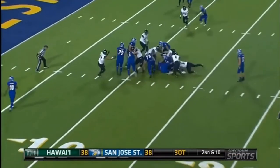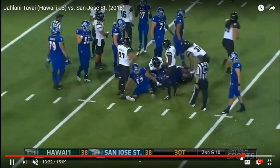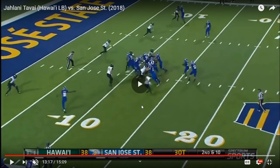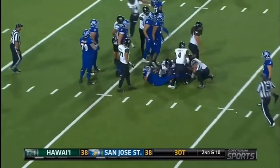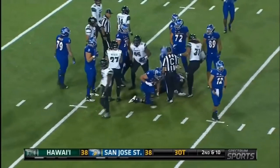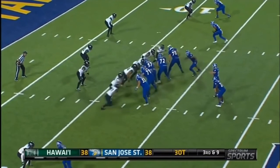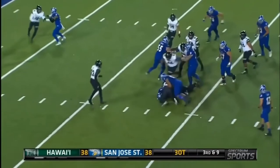Nice force. Excellent play on his part to play that force. Watch, he's going to start on the inside at the B gap, and he's going to shift around here, run around the line, and then play that 4th spot. Really nice. Nice tackle.